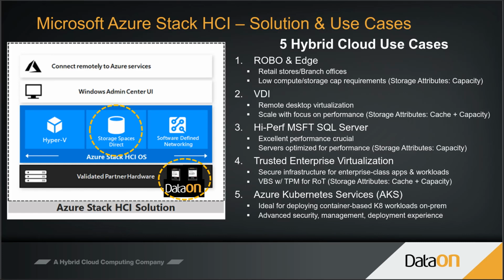And then this is really virtualization-based security with a trusted platform module, where you actually have a chip on the server, or on each server in the cluster, where you're able to deliver that root of trust. And you're really making sure that all of the components on the server are able to have that handshake around root of trust, and our WD drives offer that capability. And again, the attributes here are around cache and capacity.